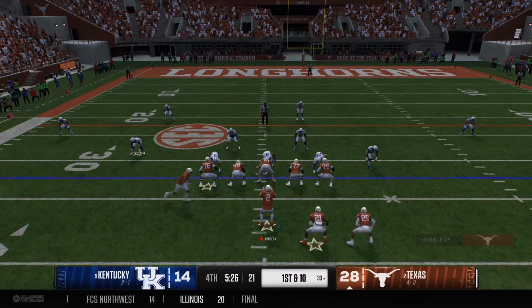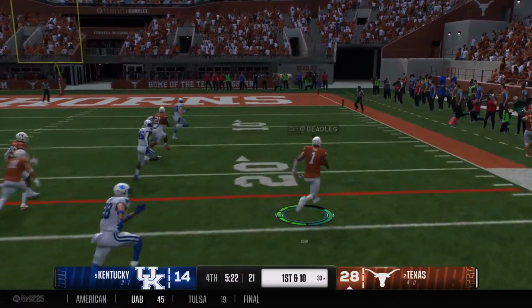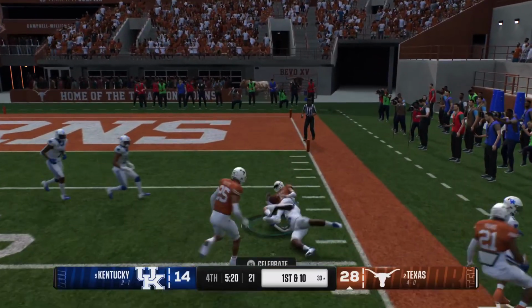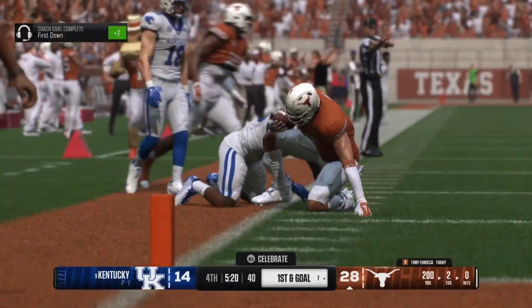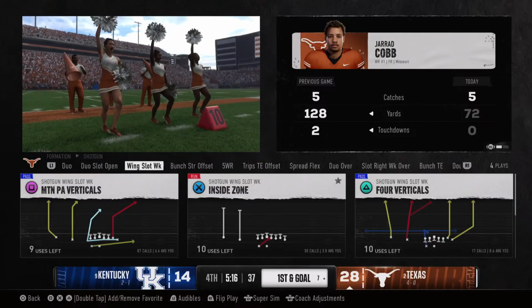Moving the receiver around pre-snap. They flip it to him on the jet sweep. Breaks clear, end zone ahead. He moves the ball to the 7-yard line. Offense has a 1st and goal now.